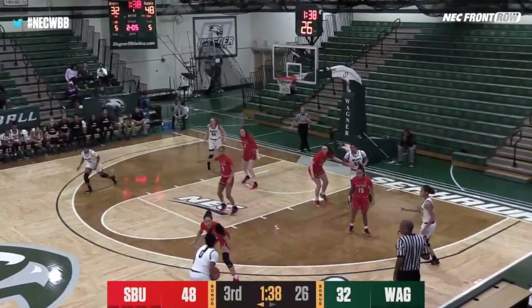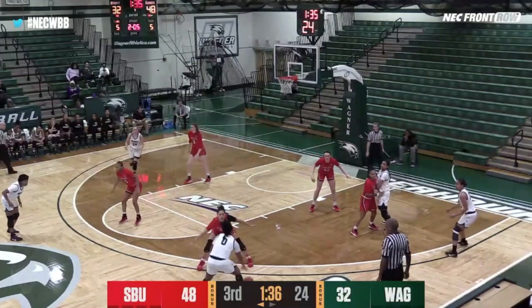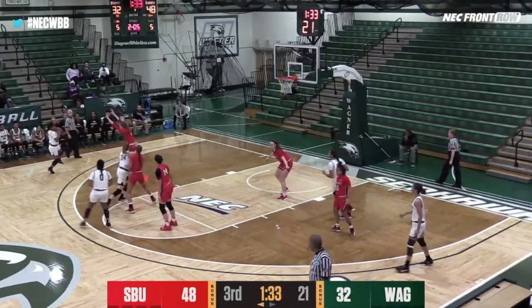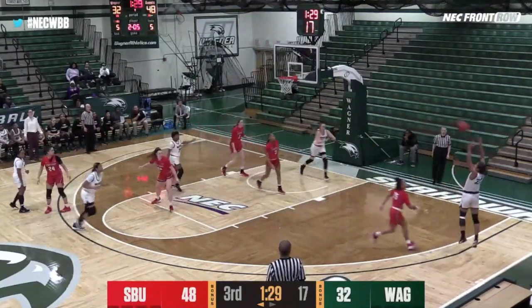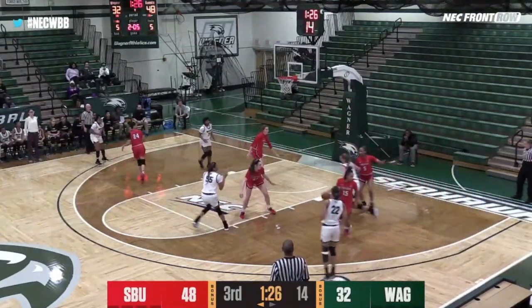And she won't do it. She'll go back to Cohen on the left side. Cohen sticking with it. She goes over to Drea Haygood. Hayward nearly losing the ball. Nearly traveled. And Edwards able to catch a long one right there.